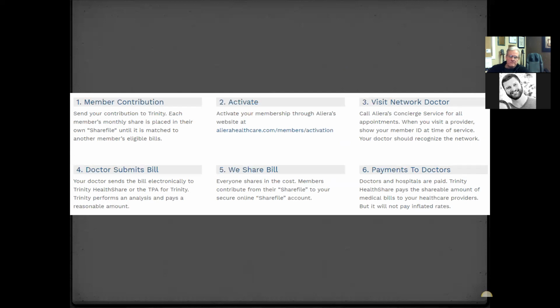You pay your copay, and at that point, they file the paperwork with the Alera, and Alera sends them the money. So it works a lot like what we're used to.